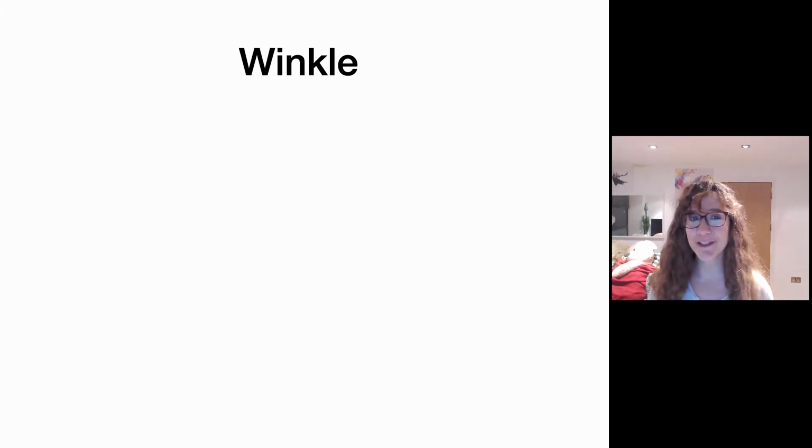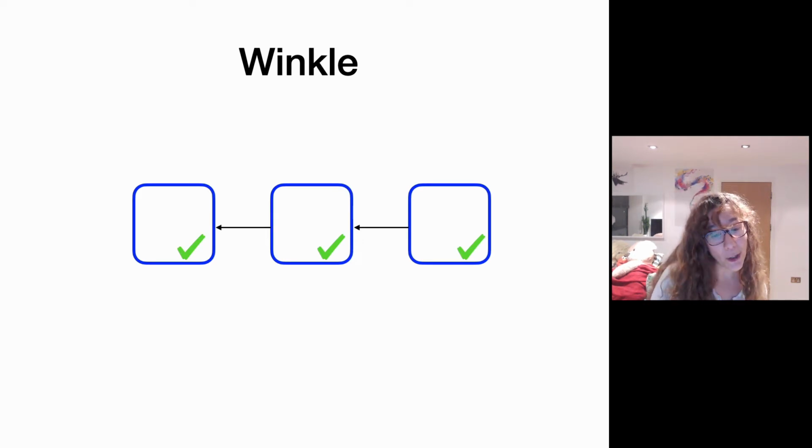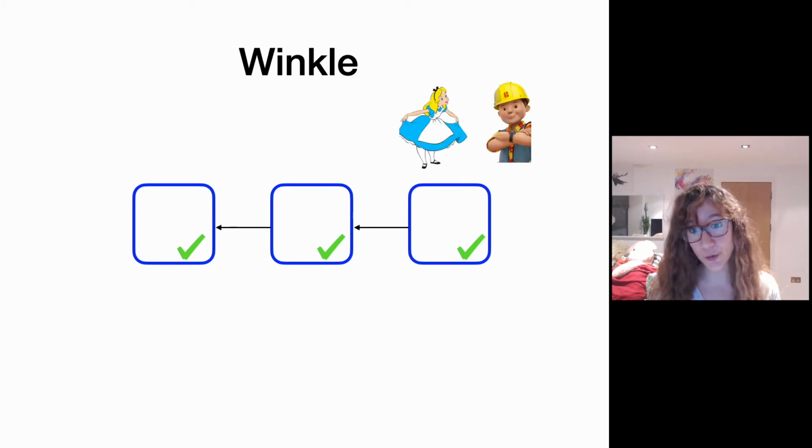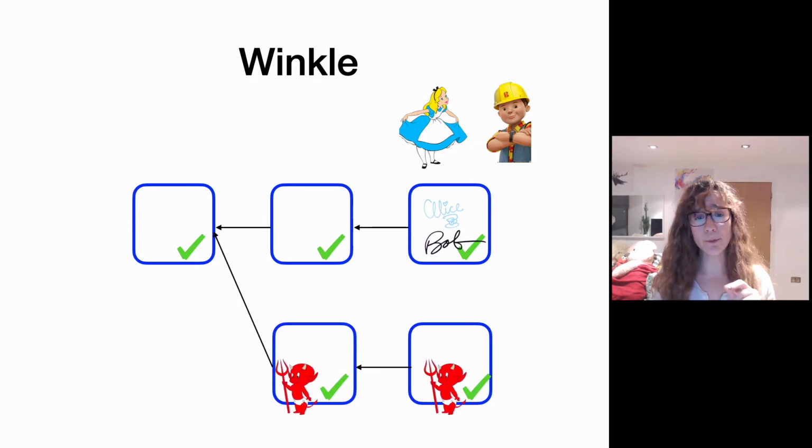So how does Winkle work? So the idea of Winkle is that on top of having validators sign blocks, we will have users also signing blocks. So that means that an adversary that got the keys of the validators will be able to rewrite a chain, but this chain will not have the keys of the users, the coin holders, that the adversary has not corrupted.